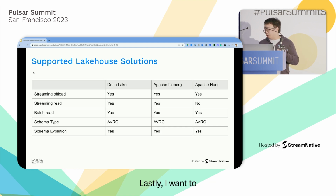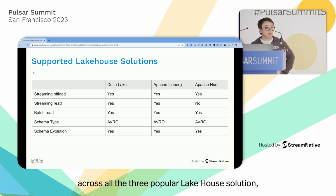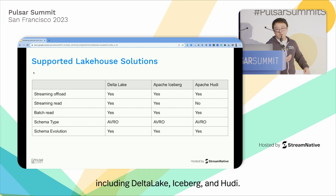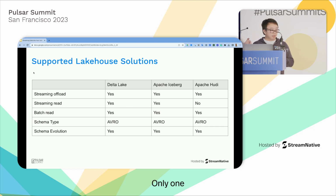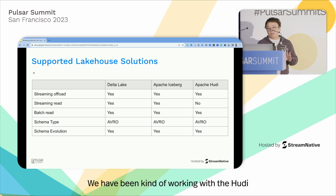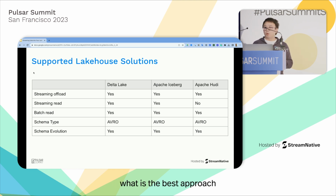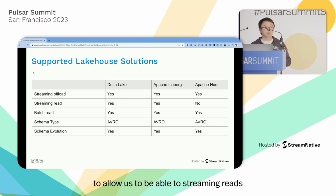Lastly, I want to share that right now the implementation is available across all 3 popular Lakehouse solutions, including Delta Lake, Iceberg, and Hudi. There's only one problem with Hudi: it doesn't support streaming reads, and that is a limitation from Hudi's Java API. We have been working with the Hudi community, trying to figure out the best approach to allow us to streaming read the data back from Hudi format.